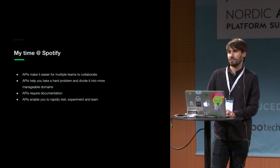And finally, I want to share with you what I've learned from my time at Spotify, why API design is so important. APIs make it easier for multiple teams to collaborate. You don't need to have so many meetings. You don't need to go down physically to a team and talk about it. You just read the documentation and you start building things.